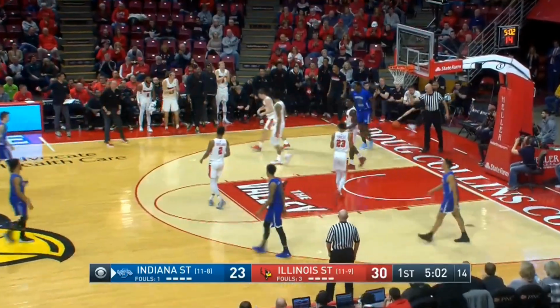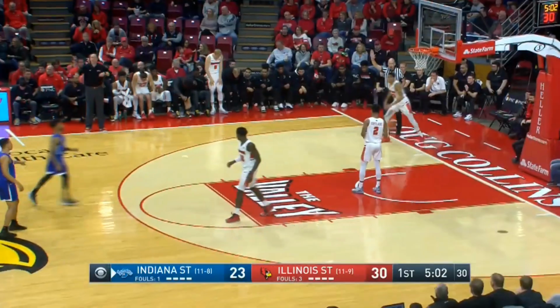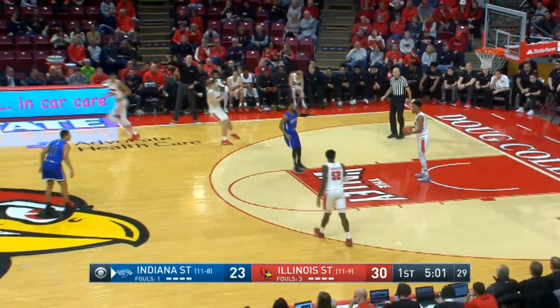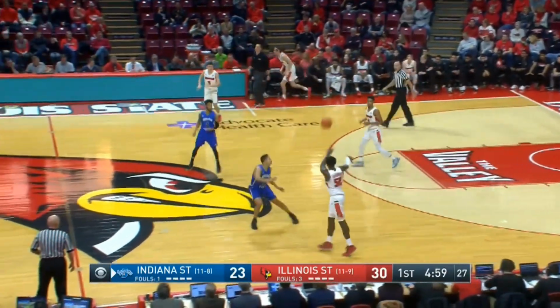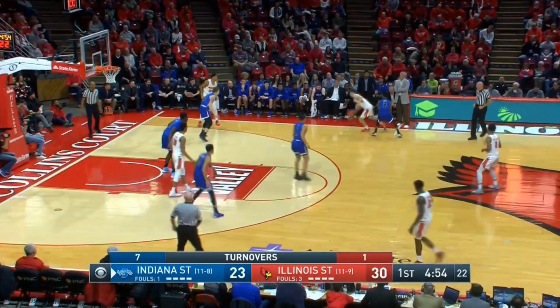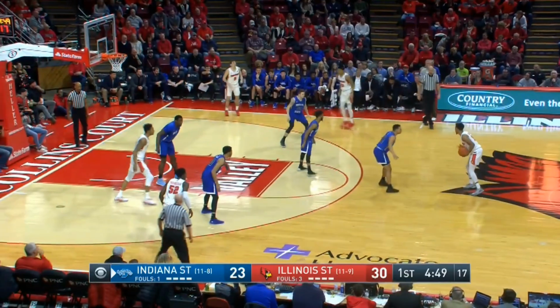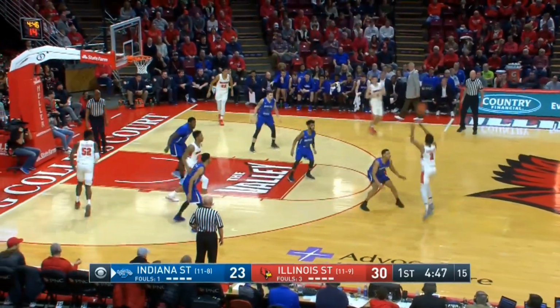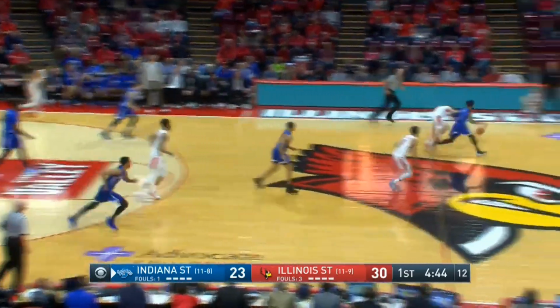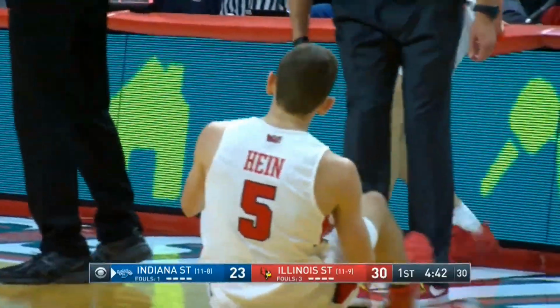Hine jumps in front of the pass, and Rickman's the last one to touch it. Give Matt Hine, the junior out of Windermere, Florida, a lot of credit for that one. Yeah, Rickman had the mismatch there, and Hine just outworked him. Seventh turnover now for the Sycamores. About half their average. Slipped out of his hands. I'm not sure if Key got a piece of it, but Barnes and Hine go diving after it, and it will be Indiana State ball with the foul on Matt Hine.